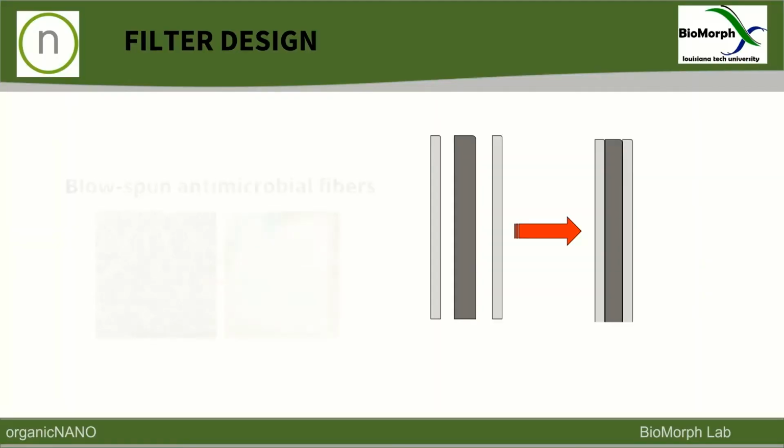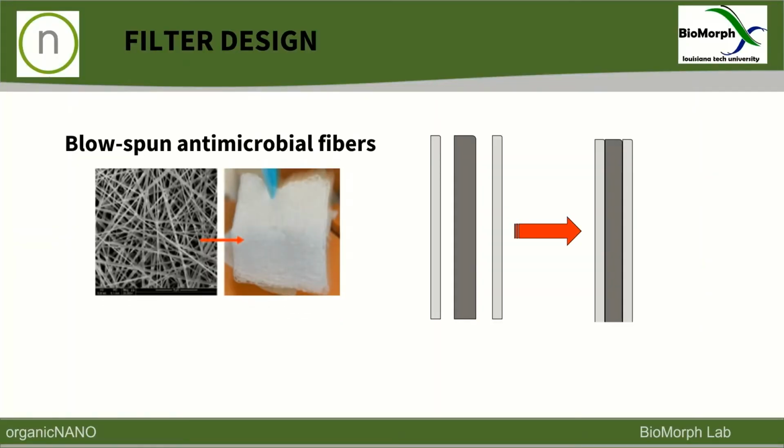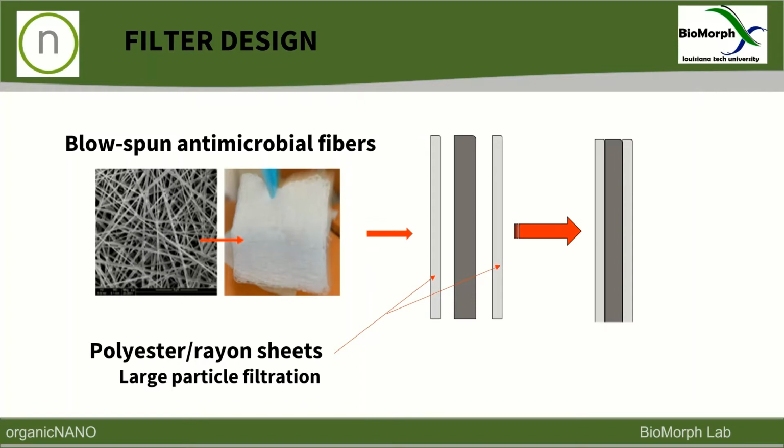The proprietary filter component utilizes an airbrushing technique called blow spinning that produces an antimicrobial cloth with pores no larger than 50 nanometers. The blow-spun cloth is sandwiched between 2 polyester rayon sheets. The disposable filter used within the antimicrobial mask can easily be used up to 1 week. The filter is much easier to breathe in as well compared to traditional N95 masks, and this certainly separates us from the pack. We designed our respirator to have disposable filters with a pore size of 50 nanometers because remember, COVID-19 exists as small as 60 nanometers.